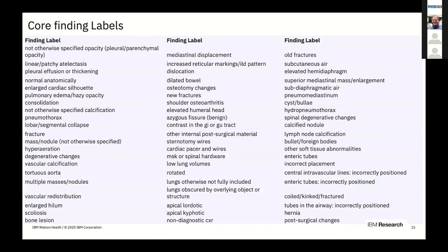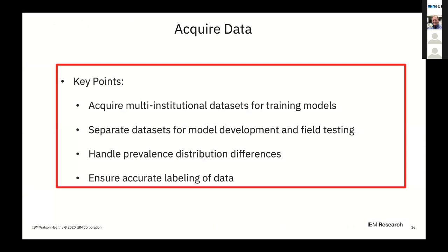Here is an example of the core findings, about 72 of them listed over here or so. And the details of these have been published in our JAMA paper last year in the October issue, so you can also get more details there. So that is about the findings itself.